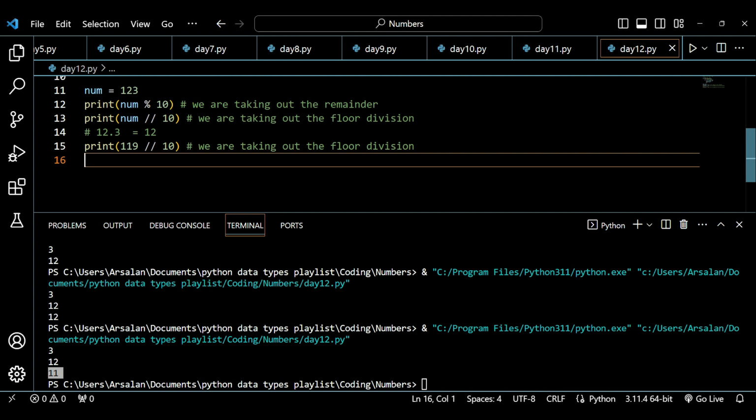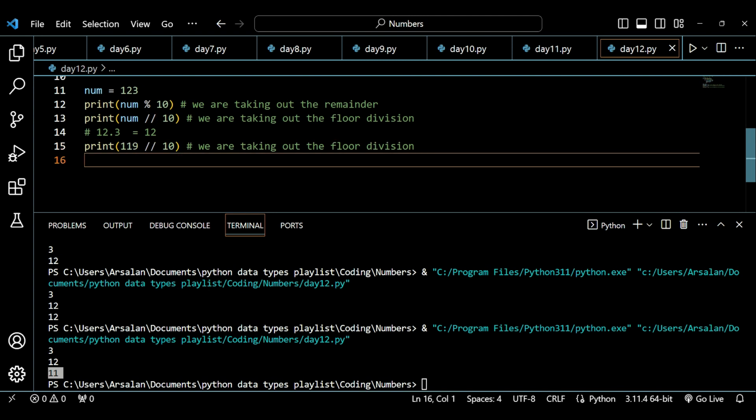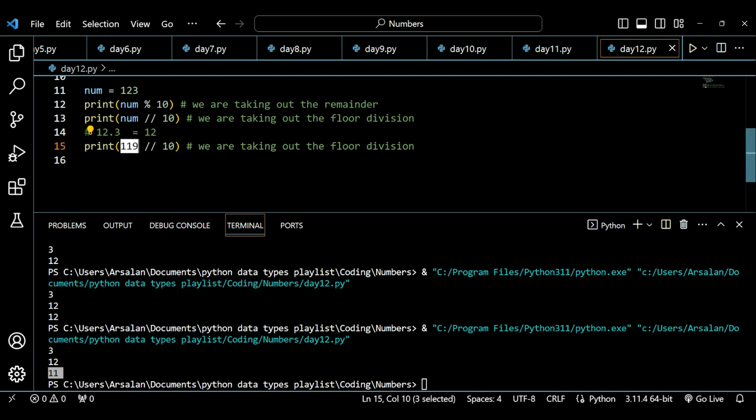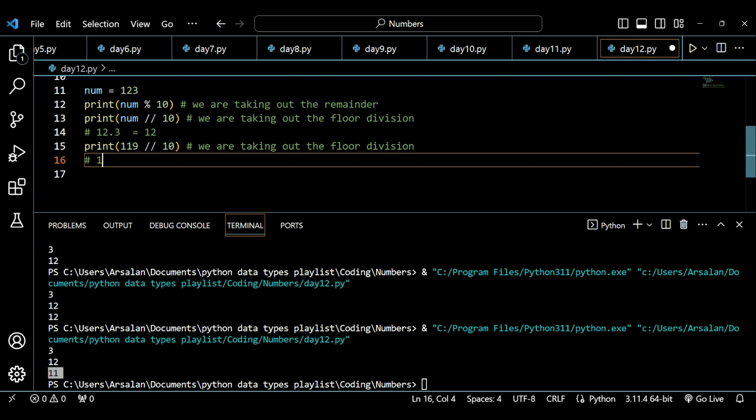So it is giving me an integer value finally, and it is not rounding off. It is not rounding off the value, it is just giving me the integer value. So after dividing this 119 by 10, it will give me 11.9, and if you convert this into an integer, because this is not an integer value, it is a decimal value, it will be giving me 11.